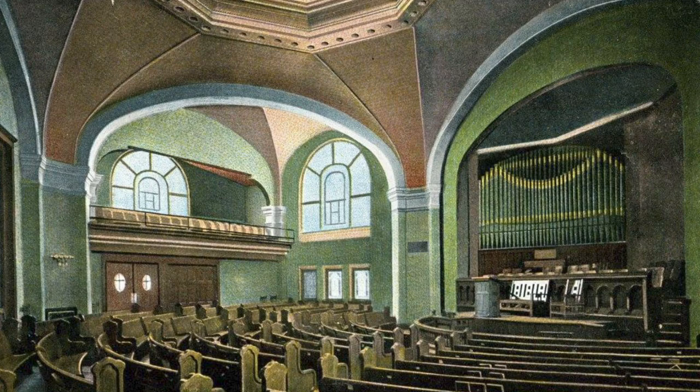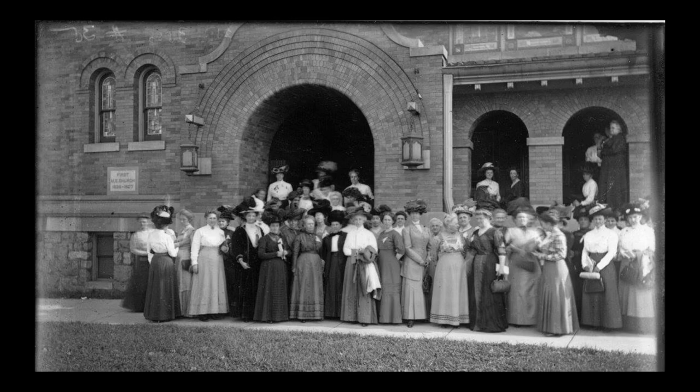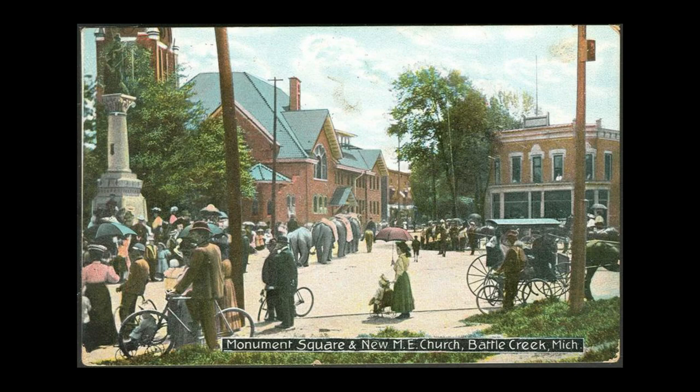The main sanctuary and two-story sanctuary annex could be divided by a large retractable wall which could be cranked up into the ceiling. With adjoining classrooms, whose walls could also be rolled up, seating could be provided for more than 1,200 people. The city's many public streetcars brought church members to the Monument Square front entrance. The 1908 church became the center of many secular and community activities, including Sunday school classes, women's leagues, Boy Scouts, and Girls Brigade groups. In 1912, the circus came to town and walked their elephants right through Monument Square, right past the Methodist Church, as you can see in this photo.